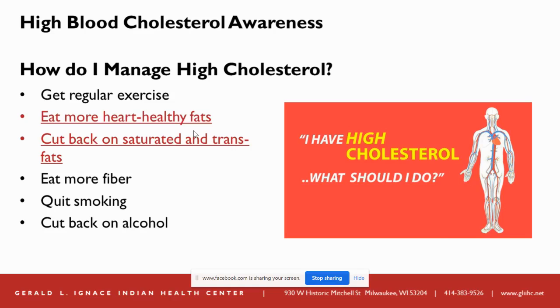So how exactly do you go about managing high cholesterol? There are a couple of things you can do. Getting regular exercise, of course. What we'll focus on in this presentation is eating more heart healthy fats and cutting down on saturated and trans fats. But some additional ways you can manage high cholesterol is eating more fiber. This gives the cholesterol in our blood something to bind to, so it won't get stuck in our arteries. As well as quitting smoking and cutting back on alcohol consumption, because these can also lead to high cholesterol.